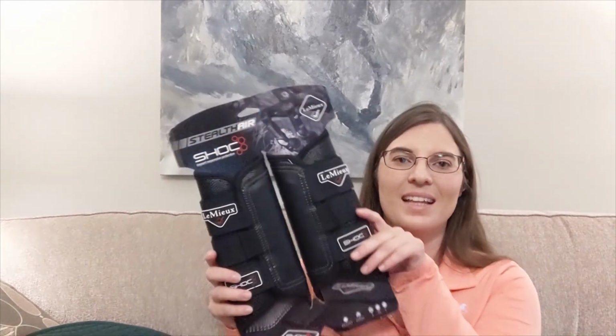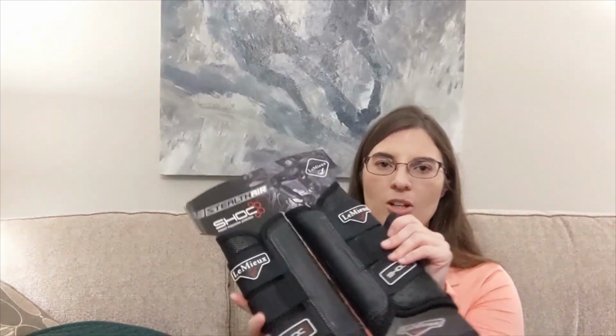I will likely just use it on its own without those pads. Next cross-country item I'm really excited about. This is the Lemieux Stealth Air cross-country boot.